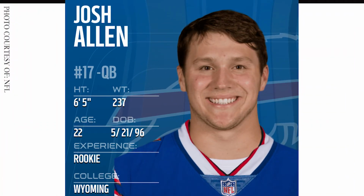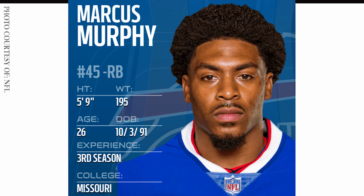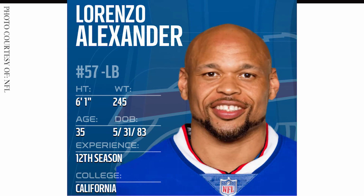Josh Allen, rookie quarterback, who had 74 rushing yards. Marcus Murphy, Bills running back, who had 31 rushing yards. Bills defense, linebacker Lorenzo Alexander with 8 unassisted total tackles.